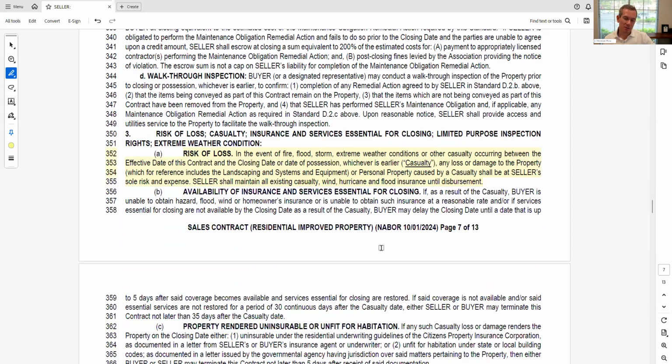Risk of loss. So we wrote a storm article. Did I send that out, Dad? Did we? I don't think so, Christian. No, I'll send it out. What did you do this weekend? Last weekend? Why not last weekend? Yeah, I think we sent it on Monday, talking about risk of loss.